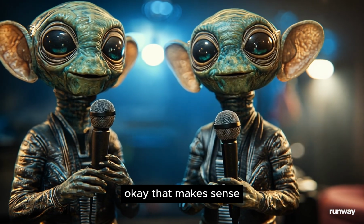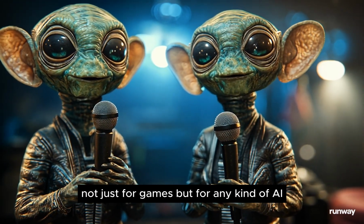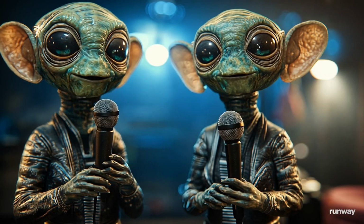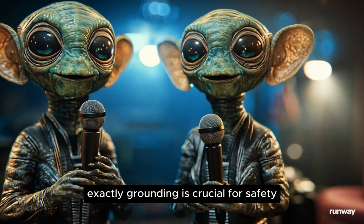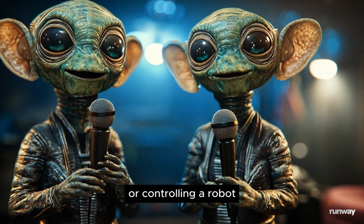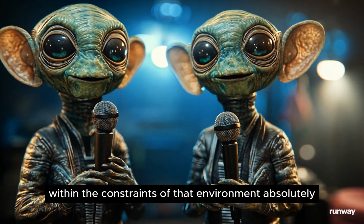Okay, that makes sense. And I imagine this concept of grounding is super important, not just for games, but for any kind of AI application that interacts with the real world, right? Absolutely. Like we wouldn't want our AI chef chopping veggies without paying attention to where their fingers are. Exactly. Grounding is crucial for safety, reliability, everything. It doesn't matter if it's playing a game or controlling a robot. The AI has to work within the rules, within the constraints of that environment.